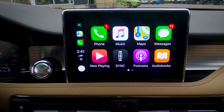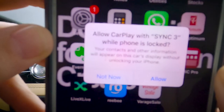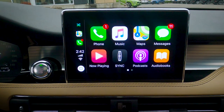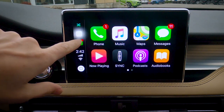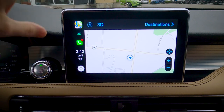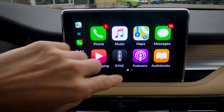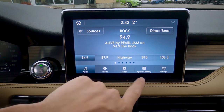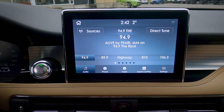Now, after you are set up, one thing to note is that on your phone, you will see something saying they want you to use Sync 3 while the phone is locked. We absolutely want to do that, because we want Sync 3 to be active when our phone is physically locked. As you can see, we can now use Google Maps or Apple Maps instead of the regular built-in map. If you have a preference for one or the other, you have the capability to do that. Pressing the home screen brings us back to this default, or Sync brings us back to the actual home screen. And again, as I mentioned, we just have to select that to get back into our Apple CarPlay screen.